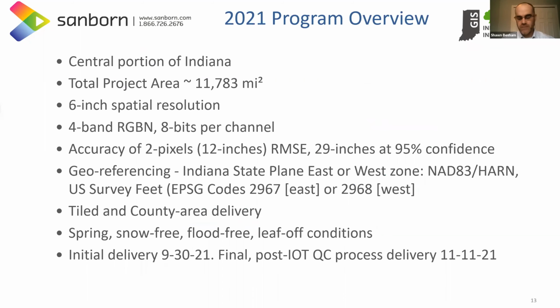Next slide, Sean. So again, let's talk about the Indiana program in some more specifics here. For our 2021 program, as Sean pointed out at the start, this will be the central portion of Indiana. The total project area is a little under 12,000 square miles at 6-inch resolution. Sean pointed out 4-band RGB and near IR bands at 8 bits per channel with a 2-pixel accuracy.